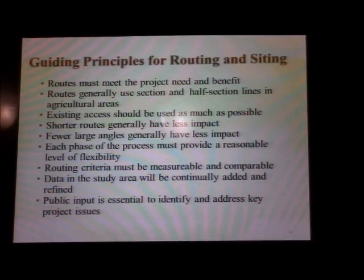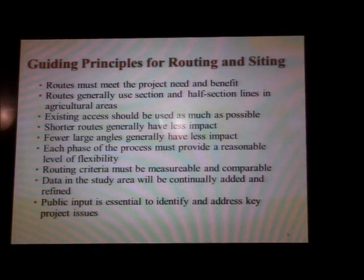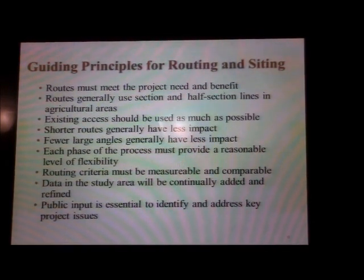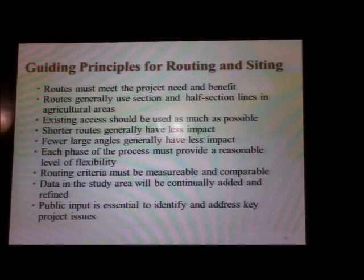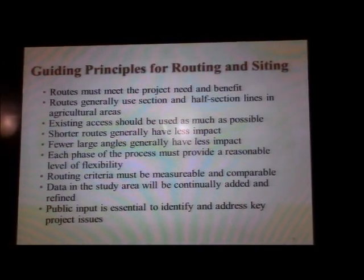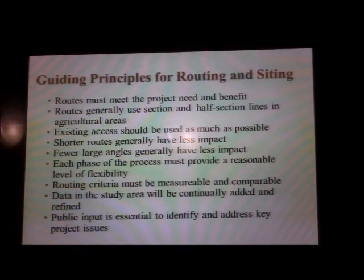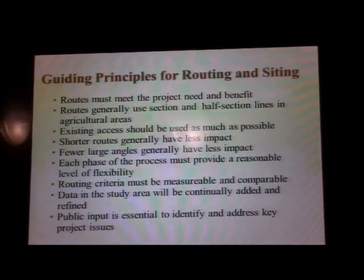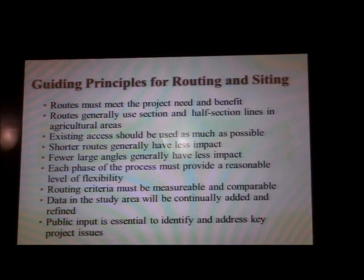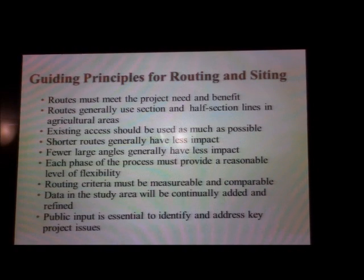The fewer the large angles, generally that means less impact. So if you could have a shorter, straighter line in general, that would hopefully have less impact than a longer line that has lots of corners in it. Those angles cost money, they take more space, they impact ag operations, those kinds of things. As we go through the phases of the process, we have to make sure we provide a reasonable amount of flexibility. In other words, we don't want to, too early in the process, narrow our choices down to the point that we can't get to an answer that minimizes impact.